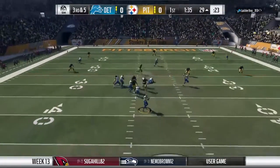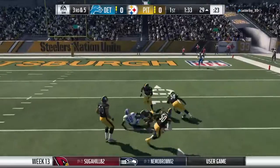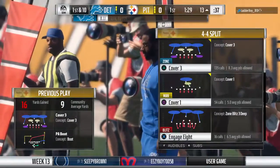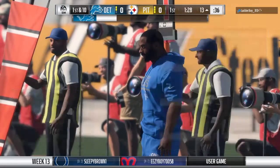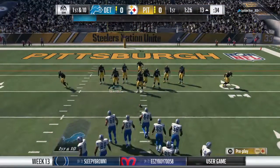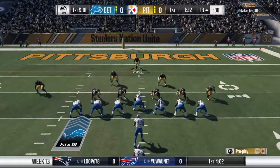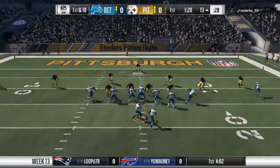On play action, they'll throw. He's got a man wide open, complete. It'll be a gain of 16 and give him a first down as well. When this offense can get their tight ends involved, they can move the football. Here, a nice route, able to look it in, and picks up the first down.